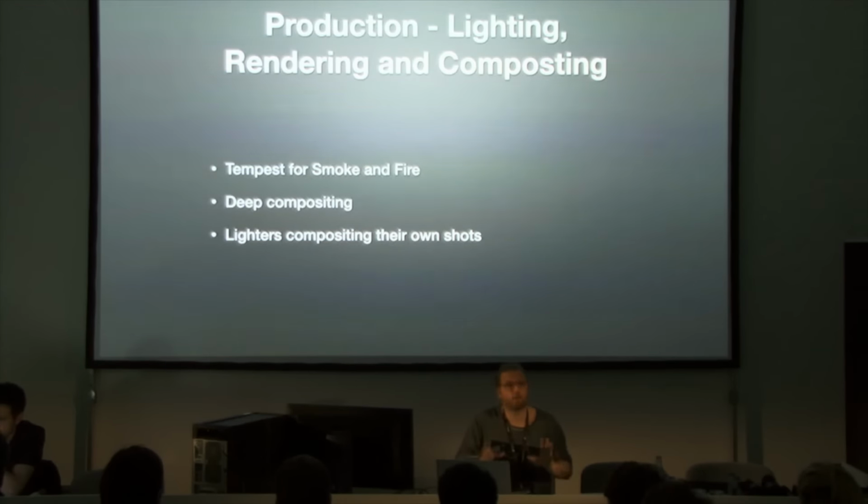And another thing was that for this show, the lighters were compositing their own shots because it was so intertwined with Nuke, and we went back and forth doing a little bit of lighting there, bringing it in Nuke. So it was a lot of back and forth, and that was a very nice thing. It's nice for the artist to be able to author their own shots, and it was a very nice process.